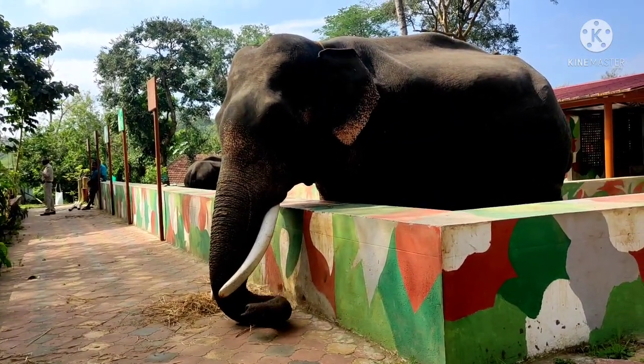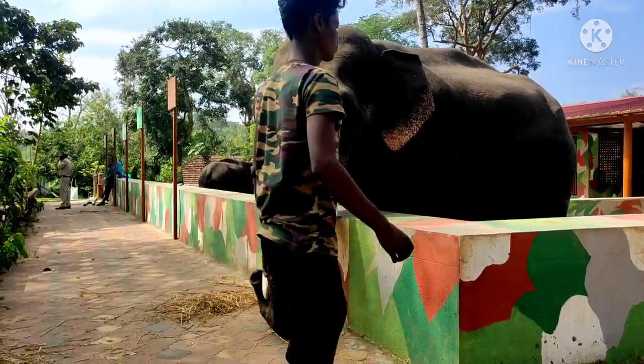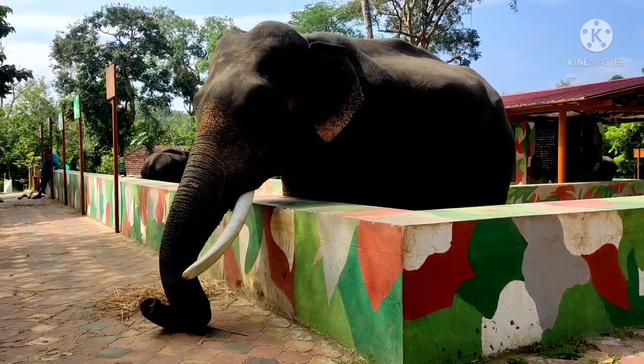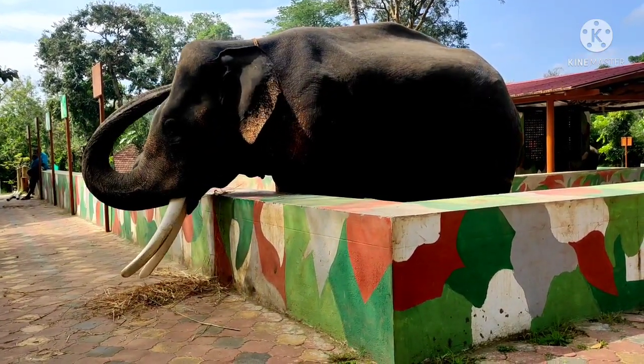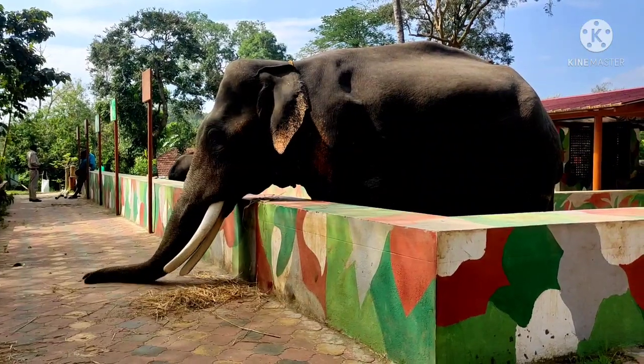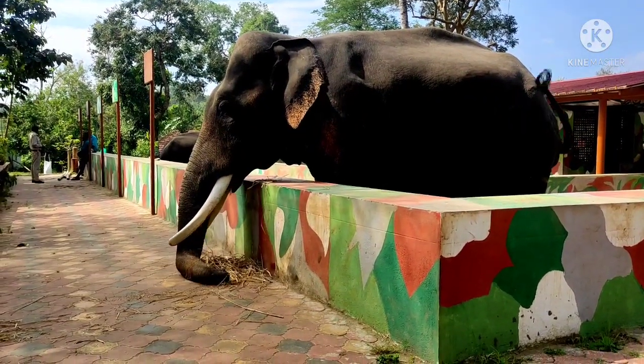Such a giant creature getting affected by plastic is something that we need to be very careful about when we are around in the elephant park. Not to litter the place, especially with plastic, because it can affect the elephant's health.